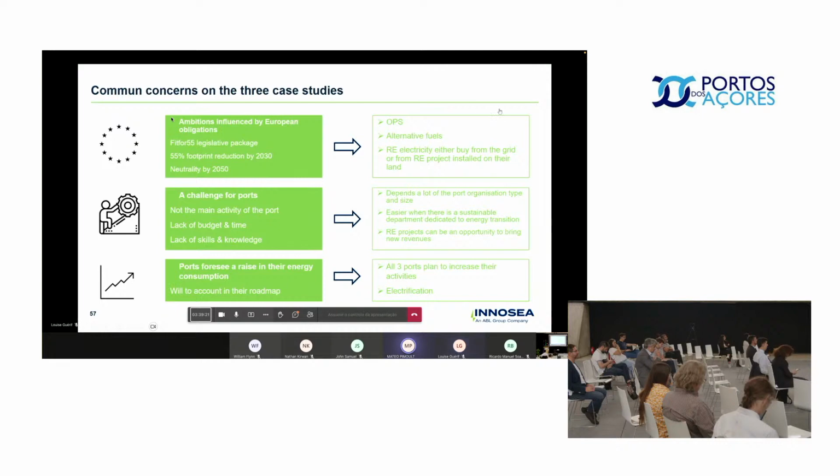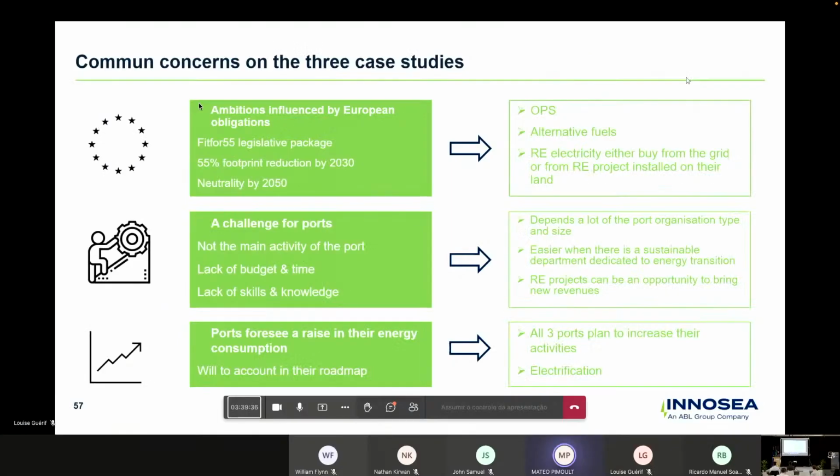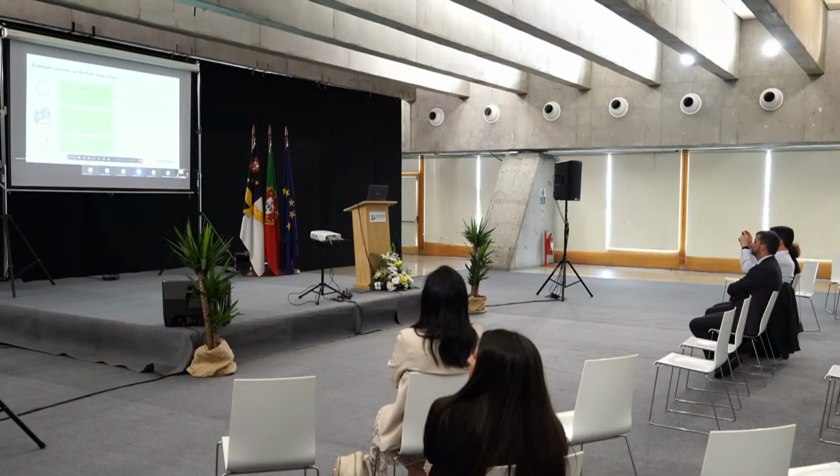Meanwhile, while we were doing this roadmap, we were in close interaction with the ports, and we identified common concerns for the three case studies. First, the ambition and the objectives of the ports are driven by the European obligations and legislative packages such as the Fit for 55 package. Based on this obligation, many ports are considering, for example, cold ironing, so onshore power supply for the ships that are moored at the quay.